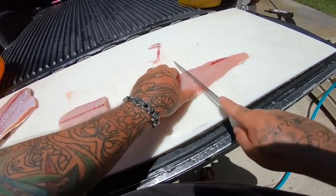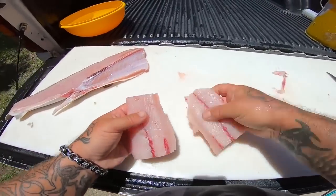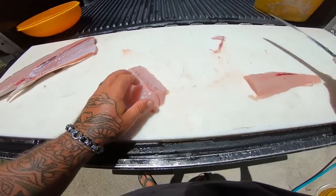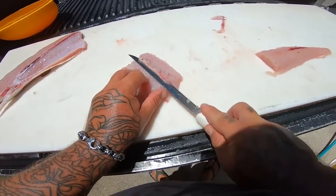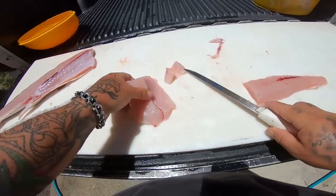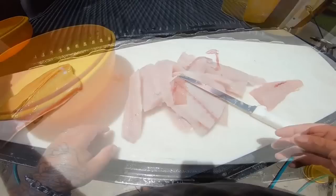There we go. Got really nice shark steaks right there, guys. On this underside where you got this little belly piece, just come in a little sideways, a little pressure on it, and there you go.